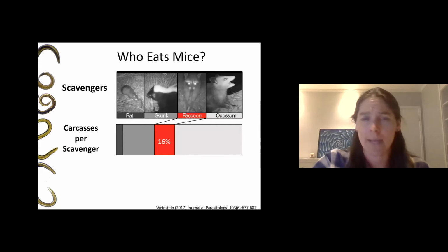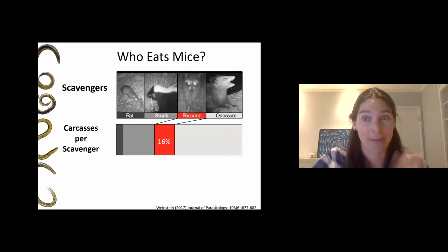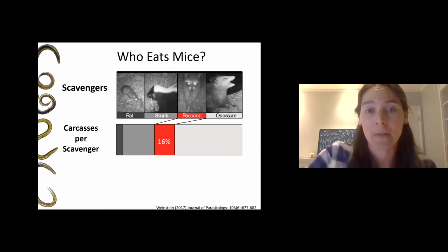definitely picking these up, while they're outcompeted by possums, which is interesting because possums are likely a dead-end host. So anything picked up by a possum is actually eliminated from the system. Definitely a point in the possum's favor. But 16% is certainly high enough to help maintain this parasite in this system.